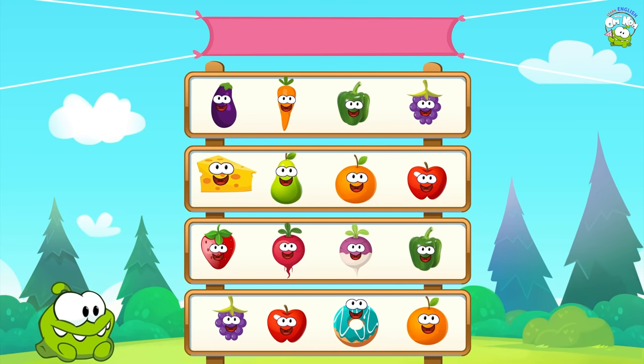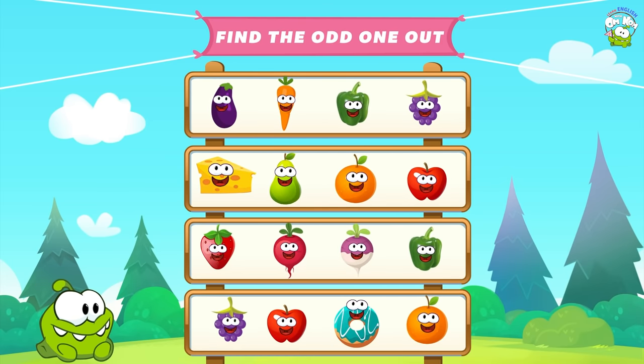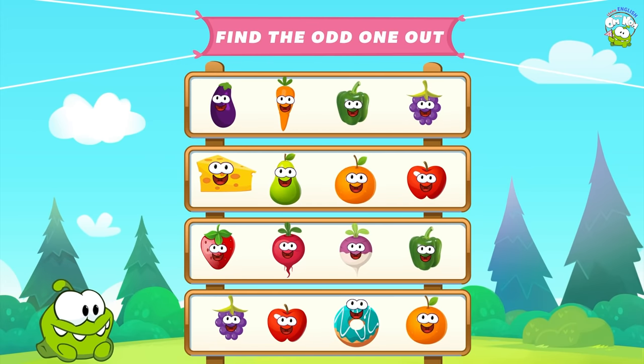Look! It's a game! Would you like to play? You would? Brilliant! It's called Find the Odd One Out! Yay! We're going to start with the top row of items. Can you spot which one is the odd one out? Let's have a look and see what we have.